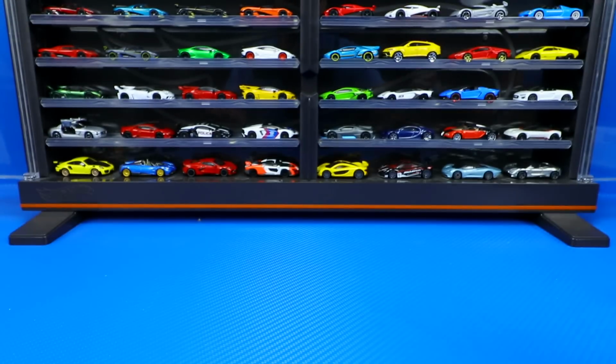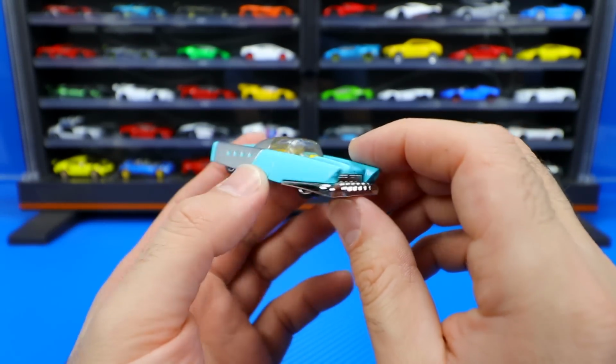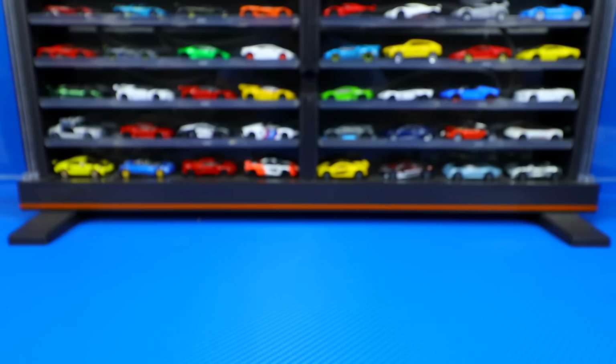We've got another Hot Wheels Dreammobile or Mattel Dream Machine. Mattel Dreammobile. I can't remember. What did they actually call it? Yeah, Mattel Dreammobile. That's what it is. So another one of those ones, which we already saw.